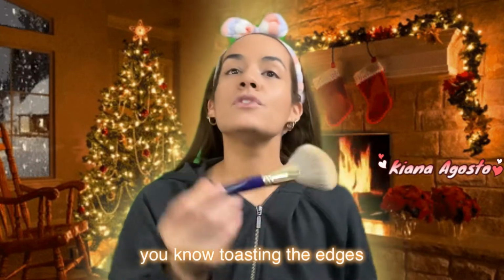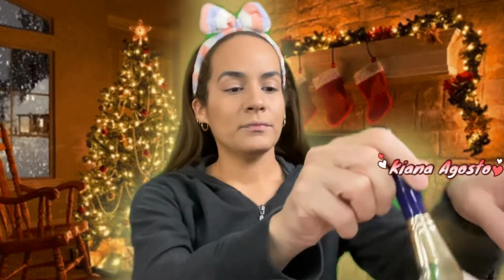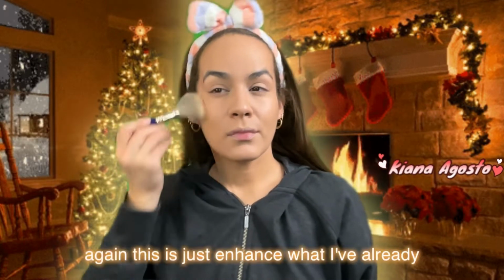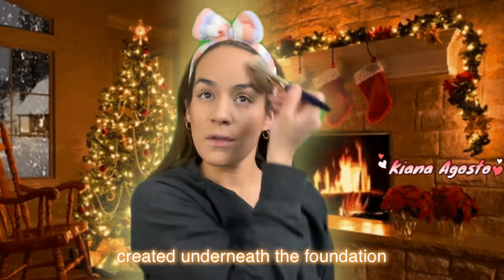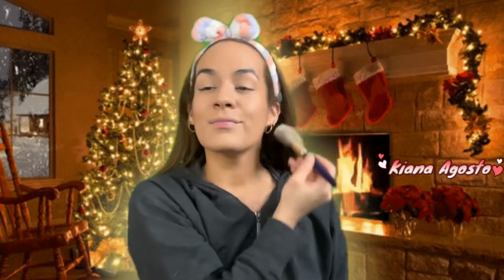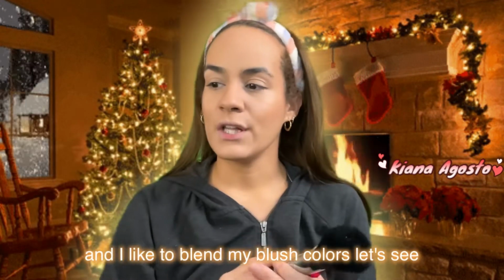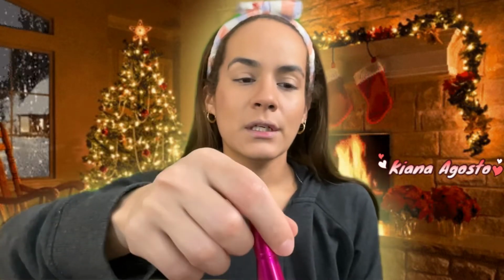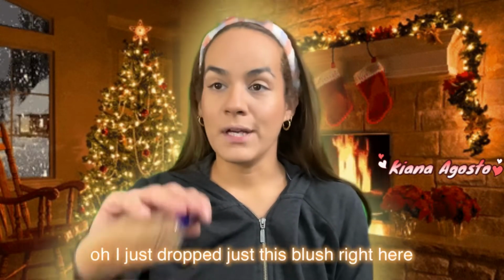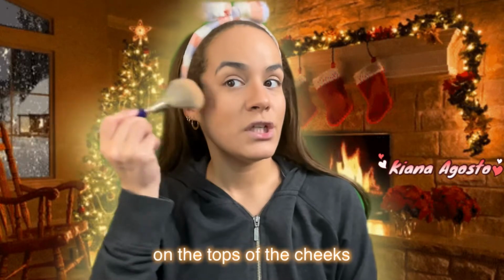I'm just, you know, toasting the edges. I like a more bronzy look. Again, this is just to enhance what I've already created underneath the foundation. Going to apply some blush, and I like to blend my blush colors. Let's see. Let me apply. Oop, I just dropped this blush right here on the tops of the cheeks.